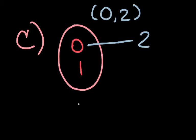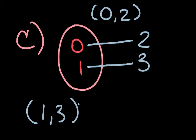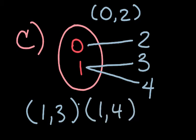And then it has one coming out of the 1, and it goes to the 3, which means 1, 3. But then you have another one coming out again, and it goes to the 4, which is 1, 4. And as you can see, you have two x's that repeat, so C is not a function. Go ahead and flip the paper over. Try number 69 on your own.